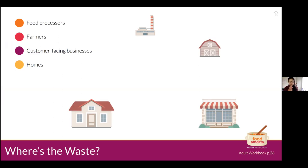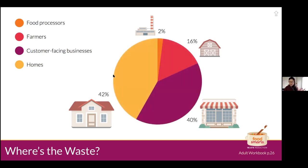Ooh, Beverly orders from Imperfect Foods. Oh yes, that's a great way to help some of the food waste that happens on farms, because they have not so pretty looking fruits and vegetables that they can't sell at grocery stores. All right, homes, we nailed it. So yes, we waste the most at home, right next to businesses.